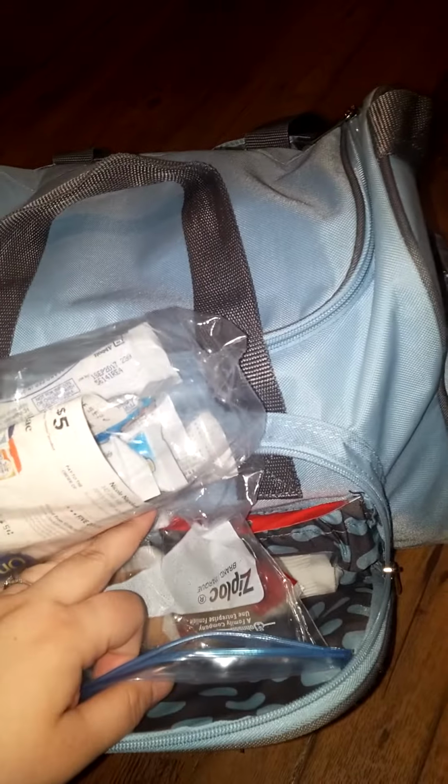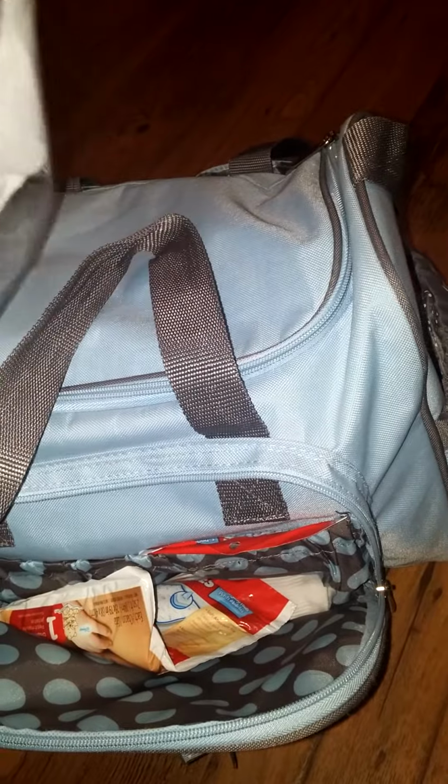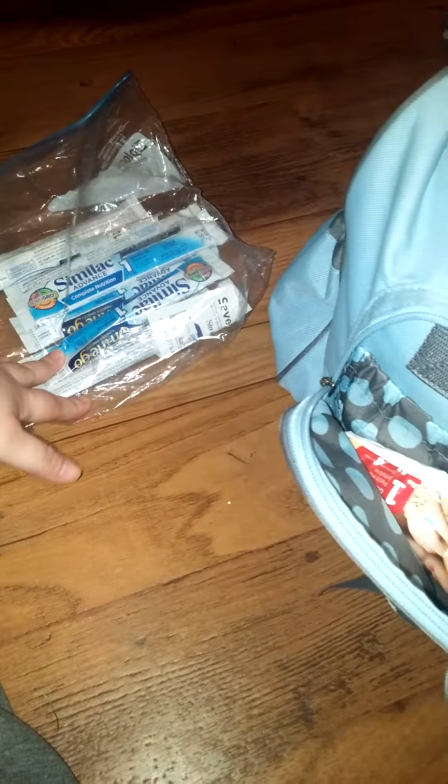That way, I always have them at the store and they may be expired. But anyways. So we've got that, and I used to have this whole thing filled up because I ended up not using them, and I'll tell you guys why when we get into the big part.